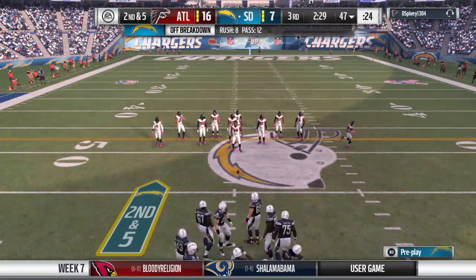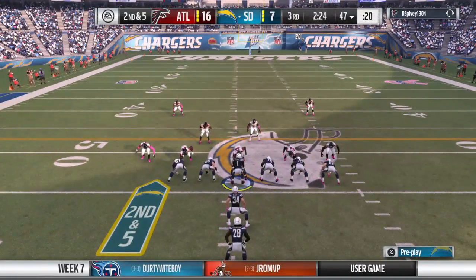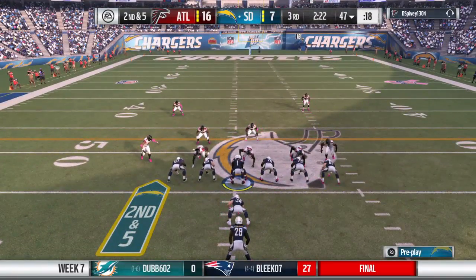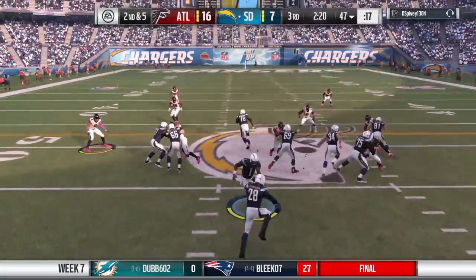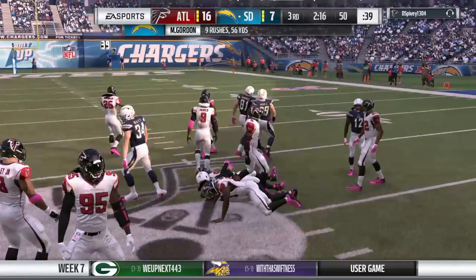2nd and 5. Cut in left. They keep it on the ground. Again, Gordon. He'll get 3 up to midfield.